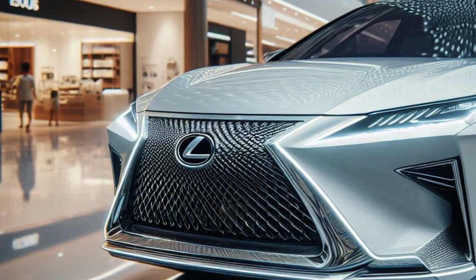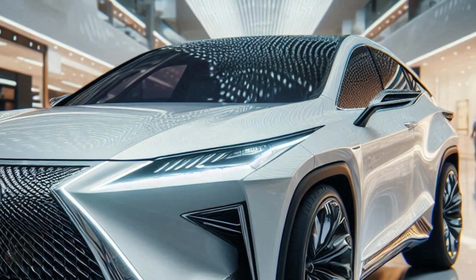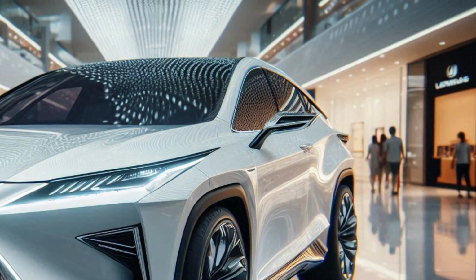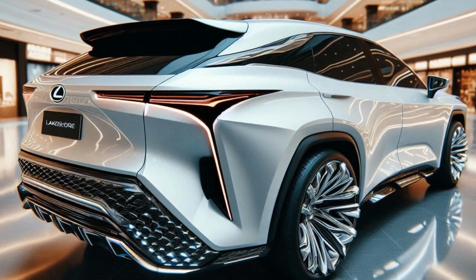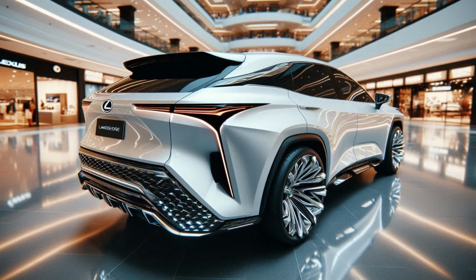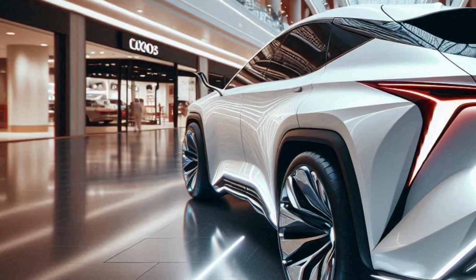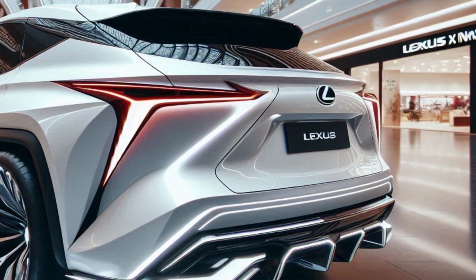Moving to the side, you can see the prominent body line that starts at the back of the front fender and connects to the rear taillight. This gives the RX 350 a dynamic and sporty appearance. The wraparound taillights at the rear are connected by a horizontal bar, adding a high-tech flair. The rounded rear bumper and small rear spoiler complete the look.